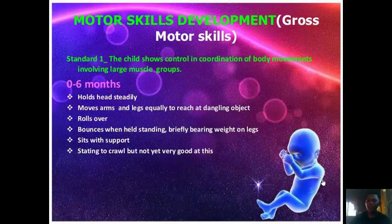We have the motor skills development, or the gross motor skills. In Standard 1, the child shows control and coordination of body movements involving large muscle groups. From 0 to 6 months, they hold the head steadily, move arms and legs equally to reach a dangling object, roll over, bounce when held standing, briefly bearing weight on legs, sit with support, and start to crawl but are not yet very good at this.